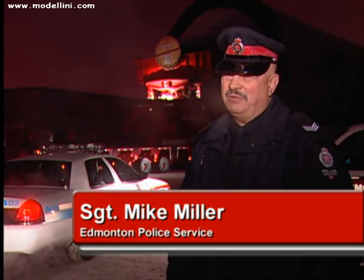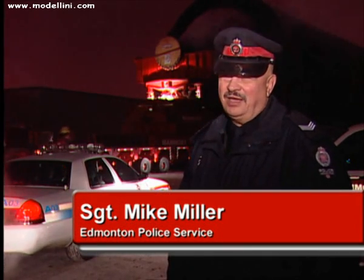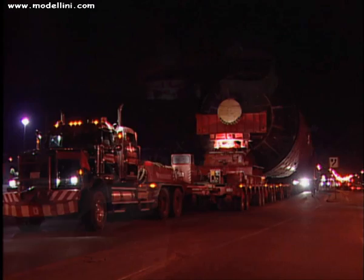I've got roughly 10 patrol members out today. We're shutting down the road totally to make sure that the loads don't get mixed up with any vehicular traffic along the route. And safety is the ultimate goal here.